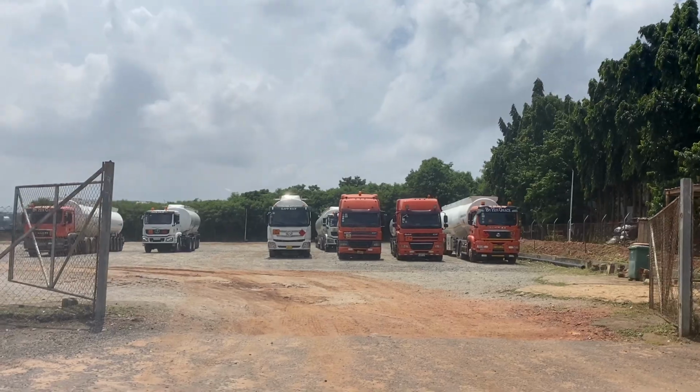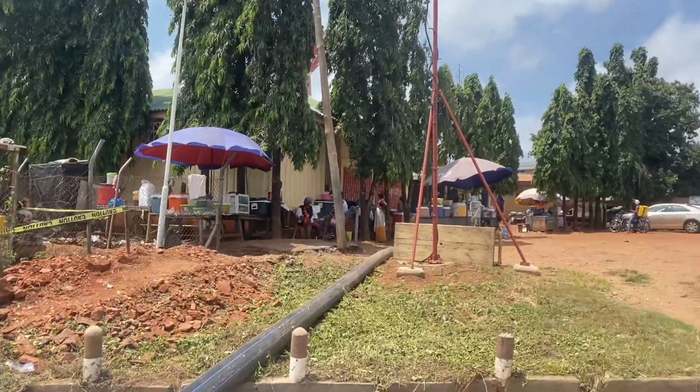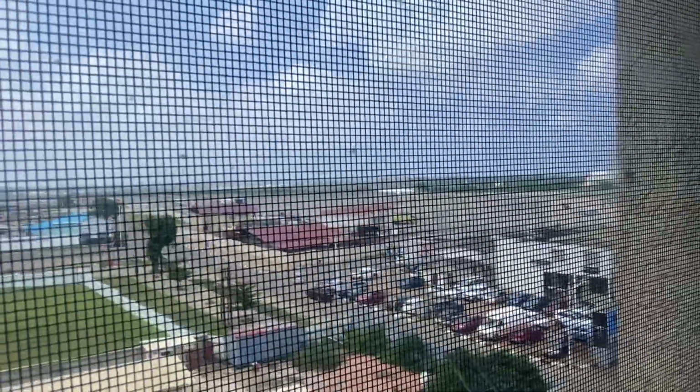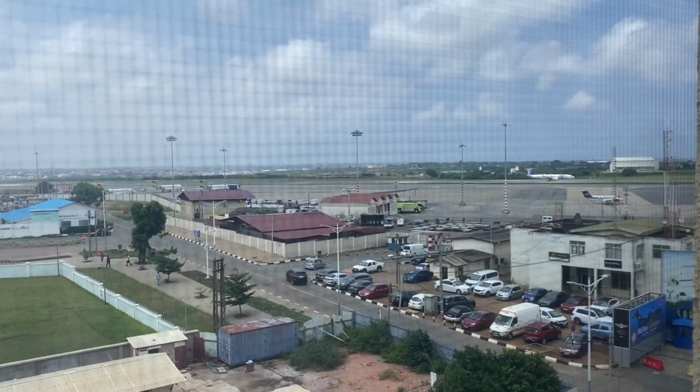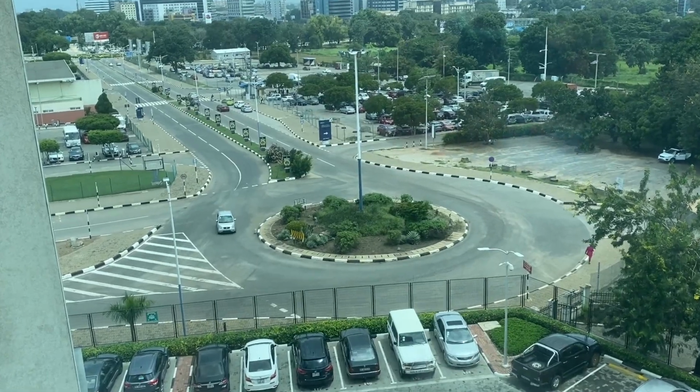You can see the four tanks down there. When they call for any fuel shortage, you can see them rushing to take the fuel to their planes. There's one plane which is getting off. So this is a view in the airport.